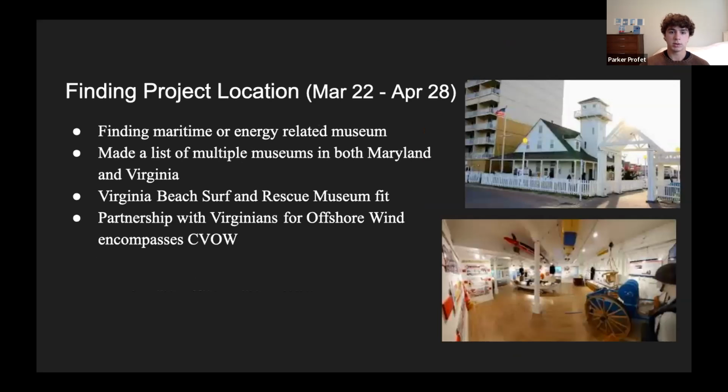And yeah, so finding a project location. I wanted to have my project end up somewhere where people would look at it and gain something from it. So originally my goal was to find a museum, something related to energy, related to maritime, something that would be related to my project. So I made a list of a bunch of museums in Maryland and Virginia. And I found the Virginia Beach Surf and Rescue Museum. It was a smaller museum, but it was related to maritime history.